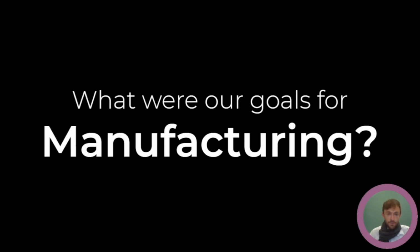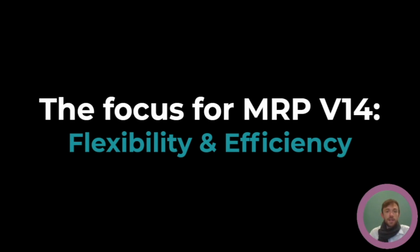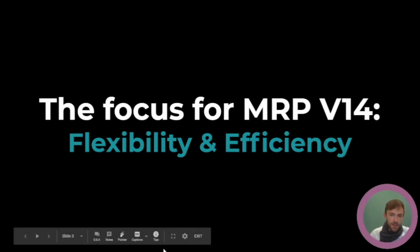So this year we decided to really prioritize two big things: making manufacturing way more flexible and making it a lot more efficient. Flexibility means allowing you a lot more control over how to operate within the app. It's a combination of removing restrictions that were there before, but also making sure that it still actually works and that it doesn't break anything.